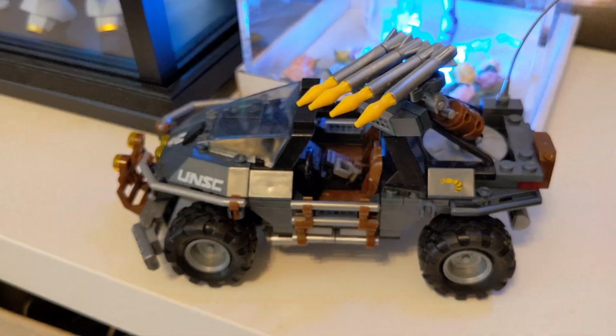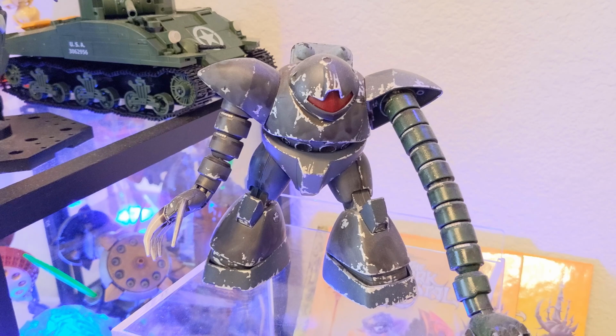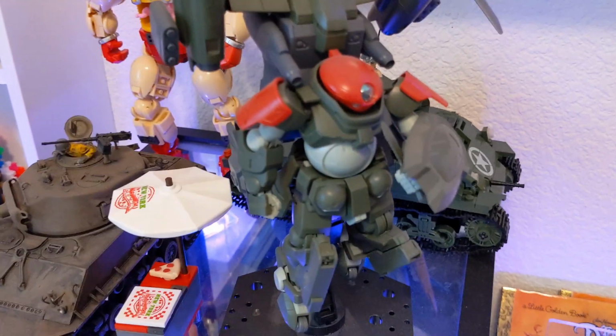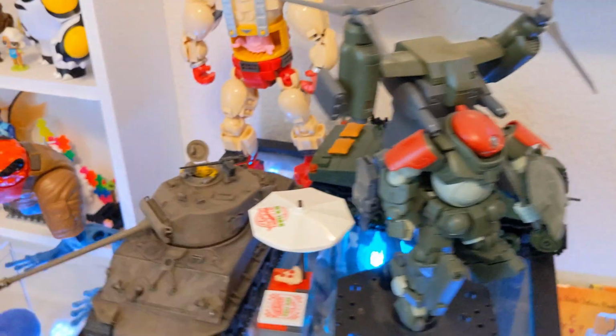And that's it. You've seen in my review that little car. Here is a weathered, one of my favorite suits. I did that not too long ago. One of my favorite kits. Let's see if that focus there. Along with a Sherman I did.